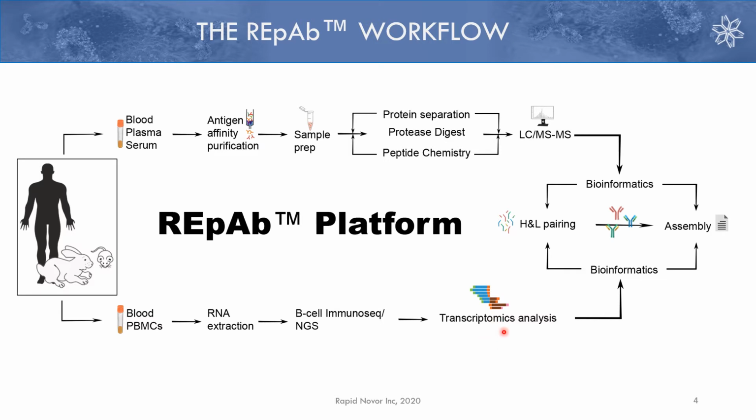This is not from the genomics. This is from our own techniques. And like I said, at the end of the day, what you're getting is sequences that were read directly from the combined proteogenomics data sets.